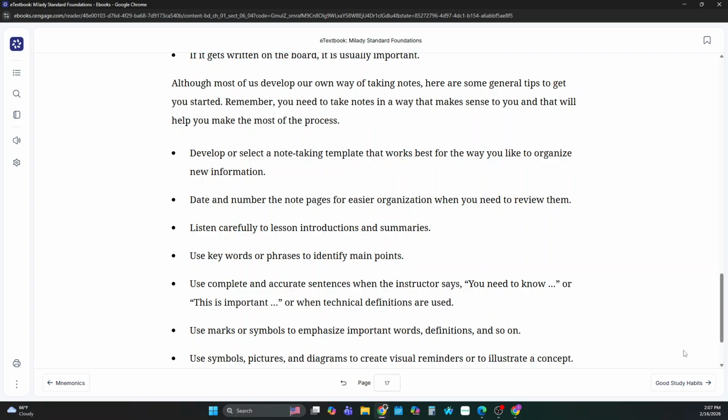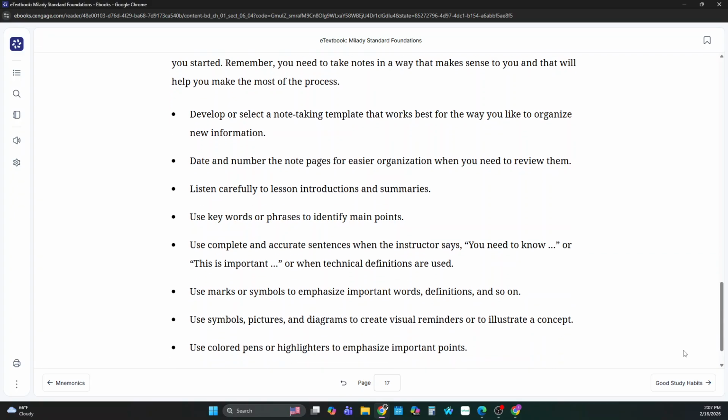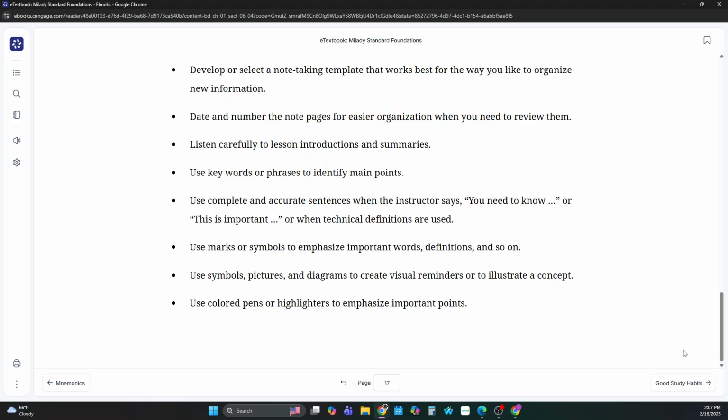Listen carefully to lesson introductions and summaries. Use keywords or phrases to identify main points. Use complete and accurate sentences when the instructor says, "You need to know," or "This is important," or when technical definitions are used. Use marks or symbols to emphasize important words, definitions, and so on.